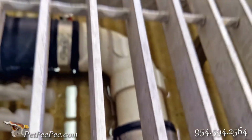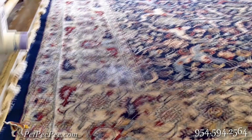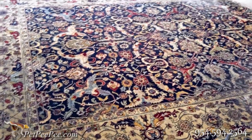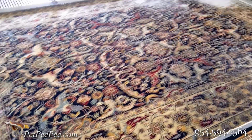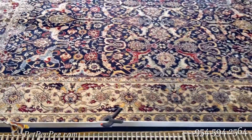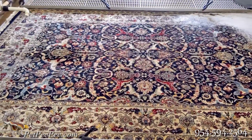I'm still dumbfounded. The only caveat I can offer is that this is not an inexpensive endeavor. However, it was worth the expense to have my beautiful living room rug completely revived. I would give this company 13 stars if I could.